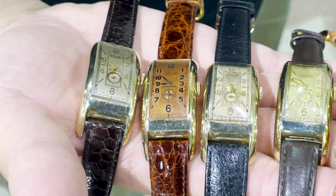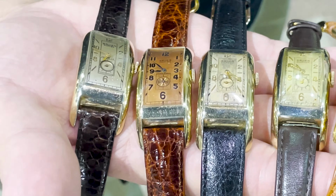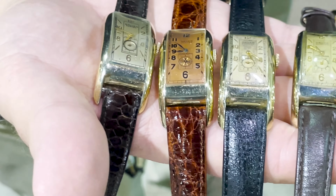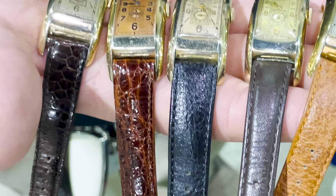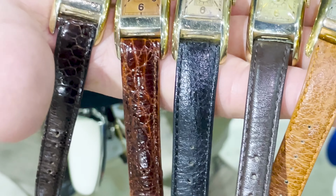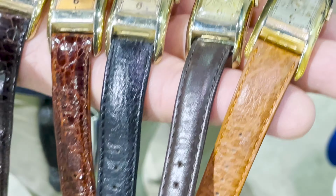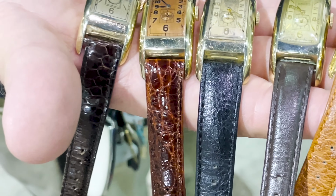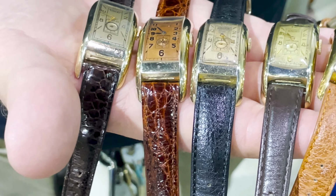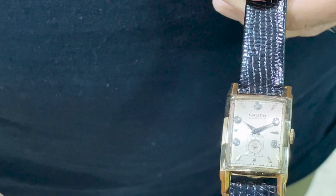The thing you have to watch out for is the condition of the case versus the condition of the dial versus anything else. You can find them on eBay, of course. You can find them at different watch sites. You just need to educate yourself on what you're looking at when you go to buy them. And that's another reason why my book is what it is, because you can read that, and by the end of it, you'll know what to look for. Okay, so tell us about this one right here.